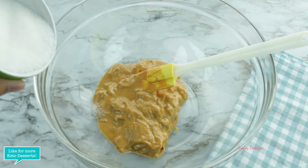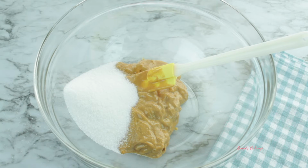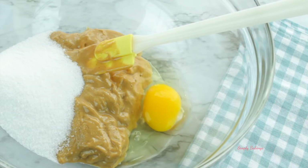Next, you're going to add your keto-friendly sweetener. I can't remember the name, but it starts with E. I will let you know in the comments or in the recipe what kind of sugar I used. But you can also use coconut sugar, even though some people think it's not keto-friendly.